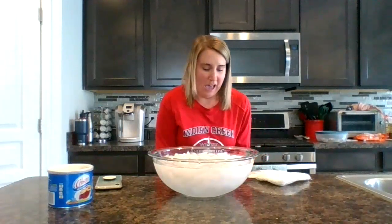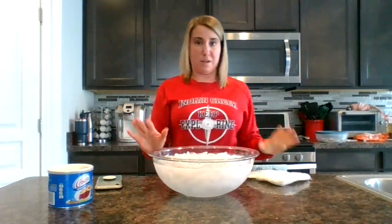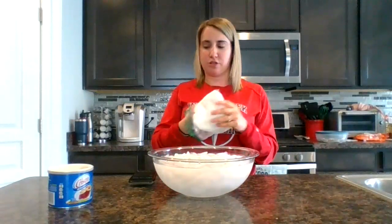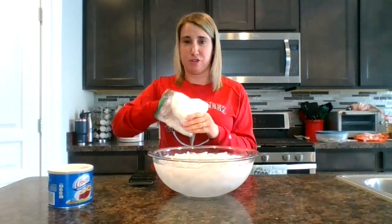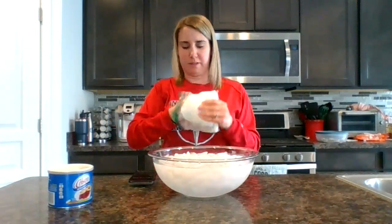I could not go swimming in 32-degree temperature water. I don't know how polar bears do it. Let's see if I try with my special glove. Now, it's a little small. I didn't have bigger Ziploc baggies. I would recommend if you're trying this at home using the quart size ones. That way you'll be able to get your hand completely in there.